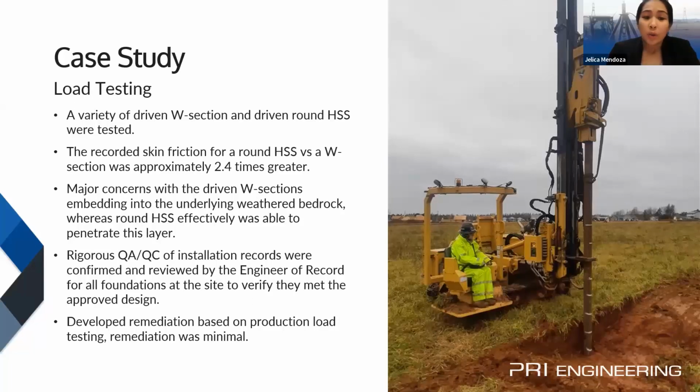We were also having difficulties driving the W sections into that weathered bedrock, whereas the round posts had a better chance of penetrating that soft layer of weathered bedrock. And then later on, we also did some rigorous QA/QC at the construction stage and also developed some remediation design.